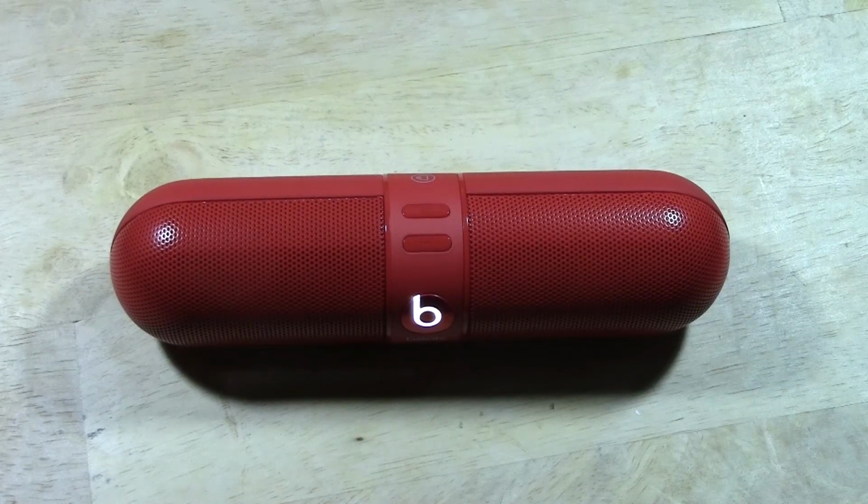This would be a great Christmas present as well for any teen, especially on the go, because you can just pick it up and go. It has a 7-hour battery.